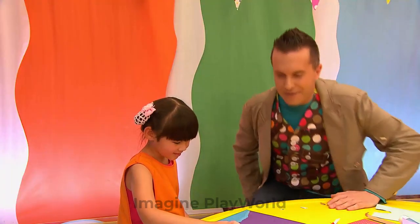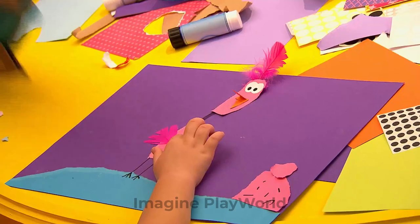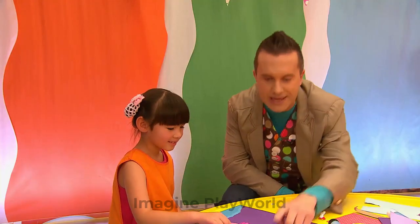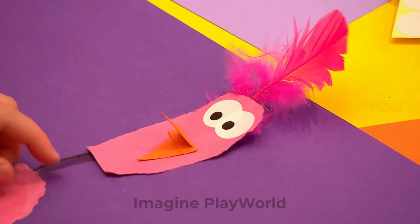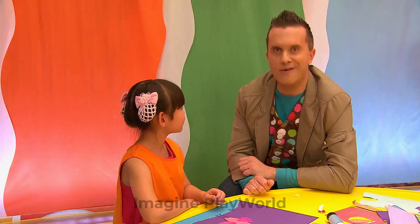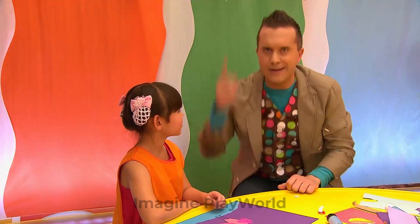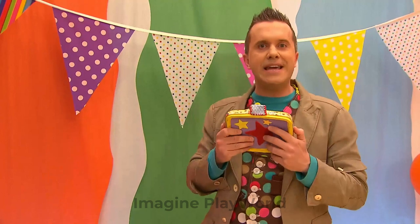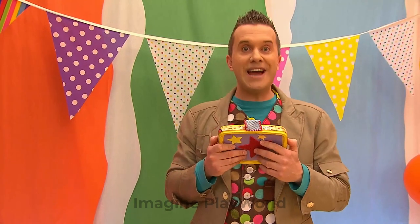Anna, I love your bird here is a flamingo. It looks very nice with a long neck. And how did you make the beak? I put one triangle on the flamingo and I stuck another one on top. Very good. What a great idea. And I wonder, has anyone else ever had any arty ideas to do with birds? Let's find out.